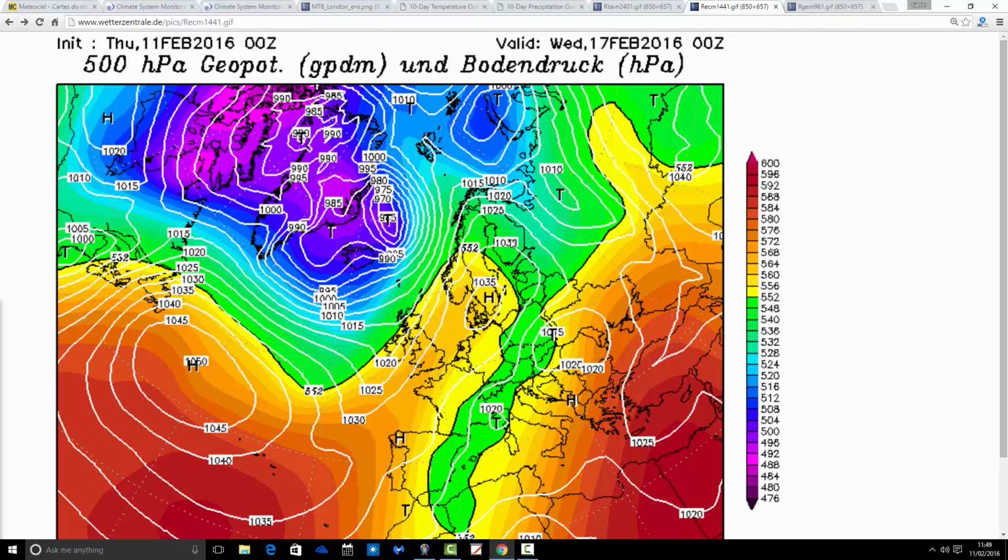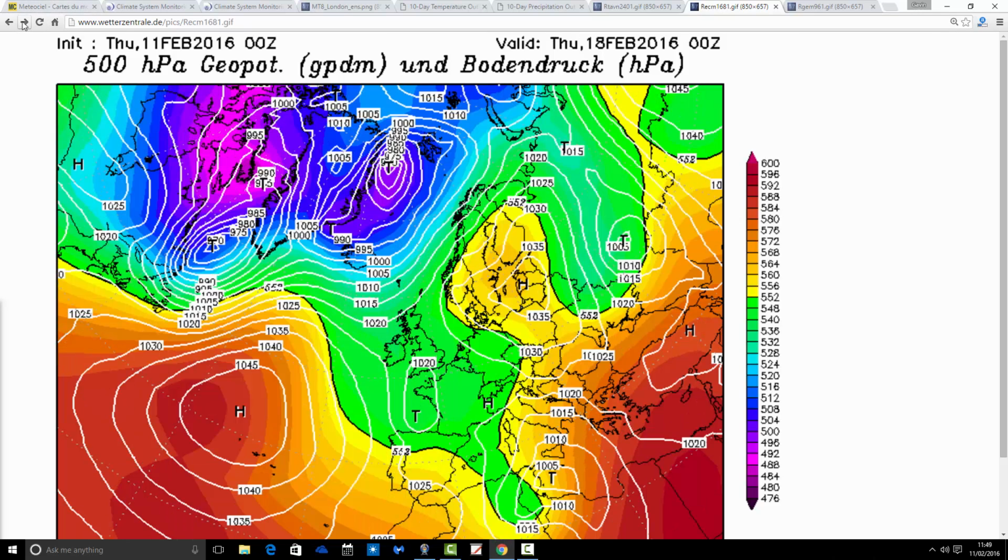Then the same idea as the GFS through Wednesday. The high pressure is trying to go up towards Scandinavia. A weather front is trying to move in off the Atlantic coming into that cold air. So again, a bit of a battle for the middle part of next week. High pressure to the east is trying to keep the cold weather going from the east. Low pressure to the west is trying to bring milder air down from the north and the west.